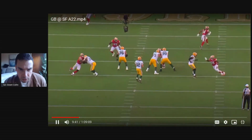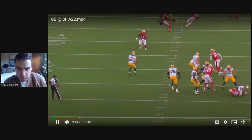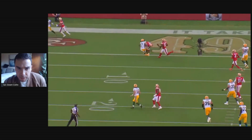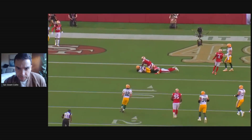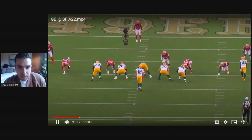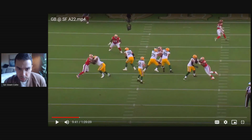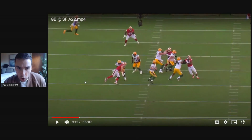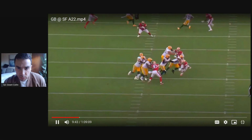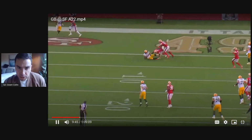Okay, let's watch Bosa again. No chip. Looks like he wins, misses, lets Rodgers escape and throw that ball. This is my thing with Bosa. He often rushes too high. Chase Young does it on Washington too. They both came from Ohio State. So you get all the way back here, and even Rodgers can just step up and complete this pass. That's on Bosa.